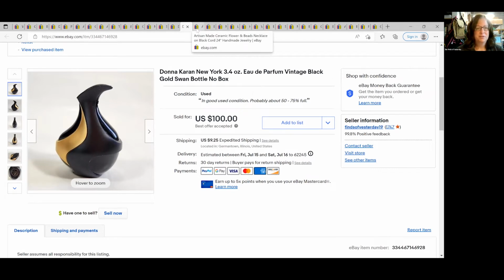So it's definitely worth looking up perfumes, but make sure you ship it ground. It has to go ground. And you might want to put that in your listing. You can ship it expedited or priority or whatever, but you have to write ground on it on the box.